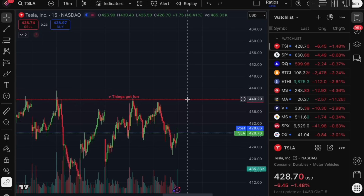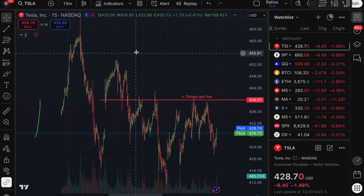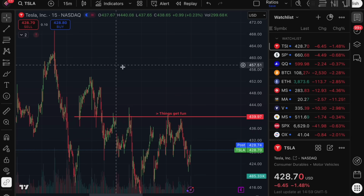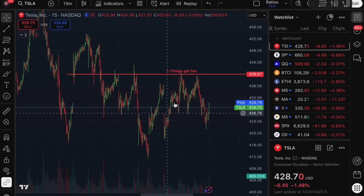So this is the level I'm watching. Set an alert on your chart just because this is very crucial if it is able to break out above. And if it does, at least at the bare minimum, would be a new all-time high, which would be above the 470 level. So that's kind of what I'm looking for on Tesla. The flow certainly backs it. It's just a matter of time, in my opinion, because it is holding the levels up here.